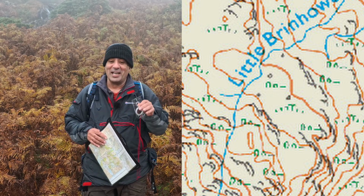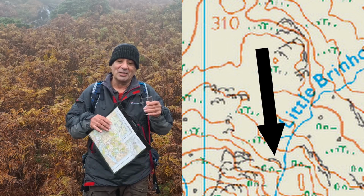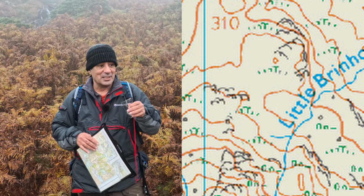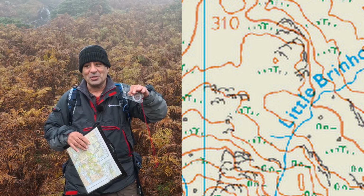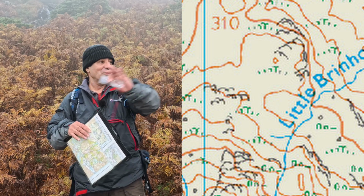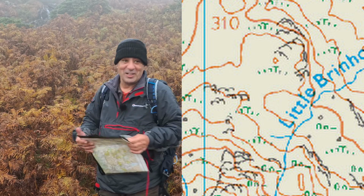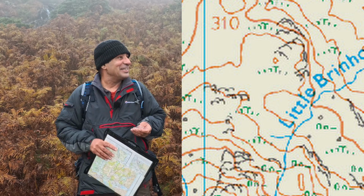So my plan is to continue with the stream on my left until I get to a large outcrop, and that'll be my cue to turn right. An outcrop, by the way, is where the underlying bedrock is exposed in an area. So you're walking along, it's grass, and you see a large lump of rock, that's an outcrop. So I'm going to carry on up here. Hopefully there's a flat bit, because it's hard going walking up here.